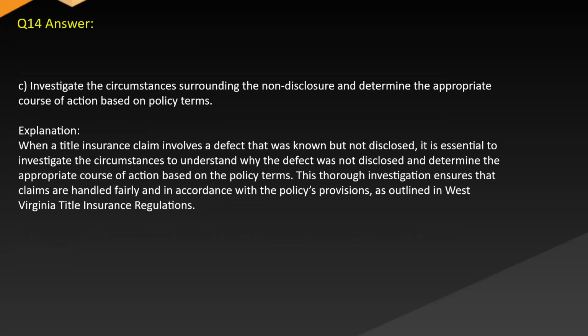Answer. C. Investigate the circumstances surrounding the non-disclosure and determine the appropriate course of action based on policy terms. Explanation. When a title insurance claim involves a defect that was known but not disclosed, it is essential to investigate the circumstances to understand why the defect was not disclosed and determine the appropriate course of action based on the policy terms. This thorough investigation ensures that claims are handled fairly and in accordance with the policy's provisions as outlined in West Virginia title insurance regulations.